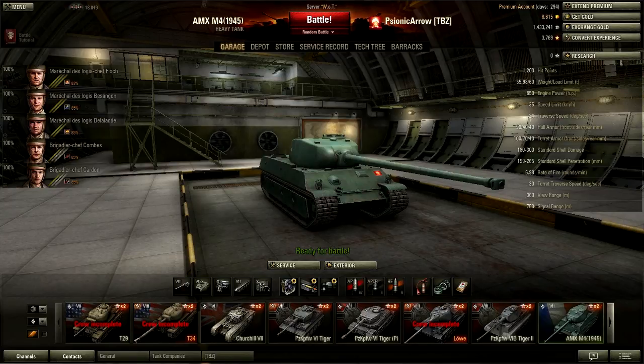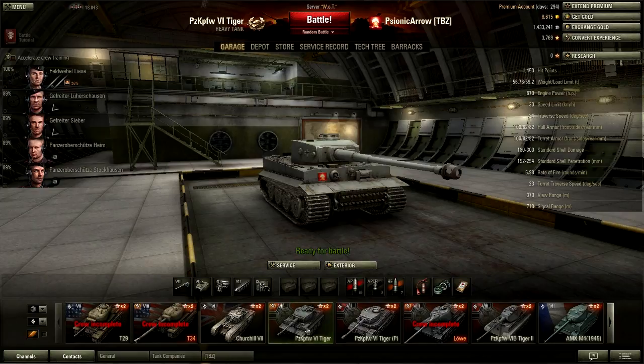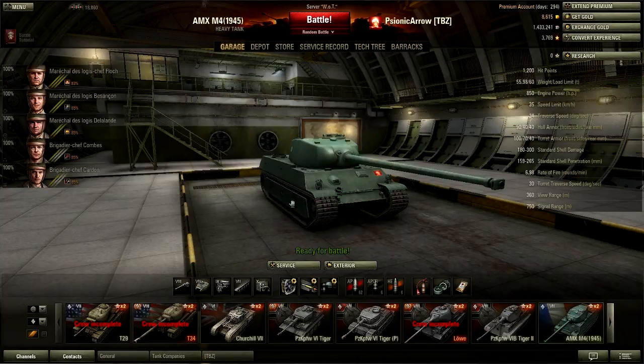It is very similar to the Henschel Tiger, which is just the regular Tiger Tier 7 German heavy tank. That is this guy over here. It's got 100 millimeters of armor on the front and 82 on the side and 82 on the back. So the Henschel Tiger has more armor on the side of the tank than this AMX, which makes the Henschel Tiger able to side scrape much more easily.